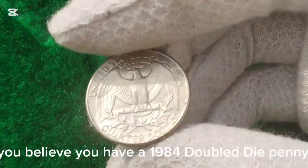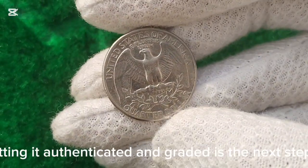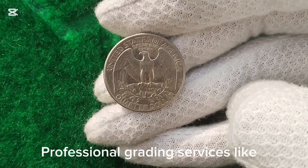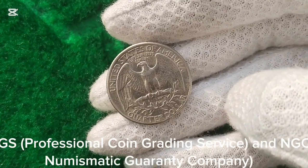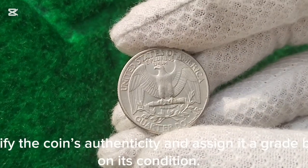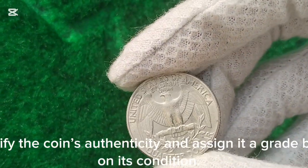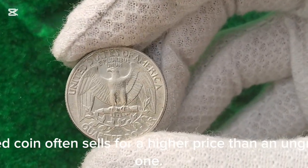If you believe you have a 1984 double die penny, getting it authenticated and graded is the next step. Professional grading services like PCGS, Professional Coin Grading Service, and NGC, Numismatic Guarantee Company, can verify the coin's authenticity and assign it a grade based on its condition. A graded coin often sells for a higher price than an ungraded one.